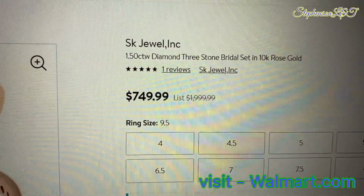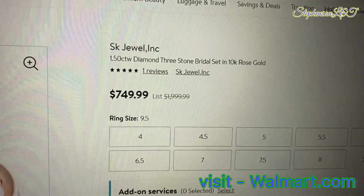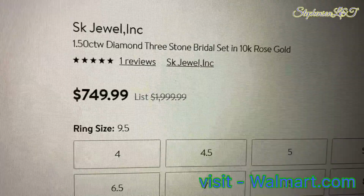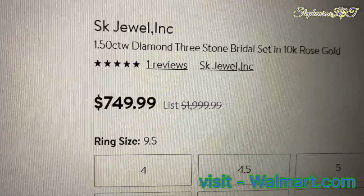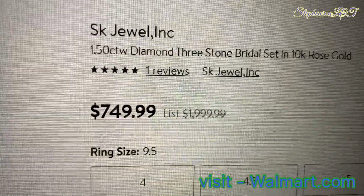This ring is a 1.5 carat diamond, 3 stone bridal set in 10K rose gold. The original price is $1,999.99, and now it's $749.99.